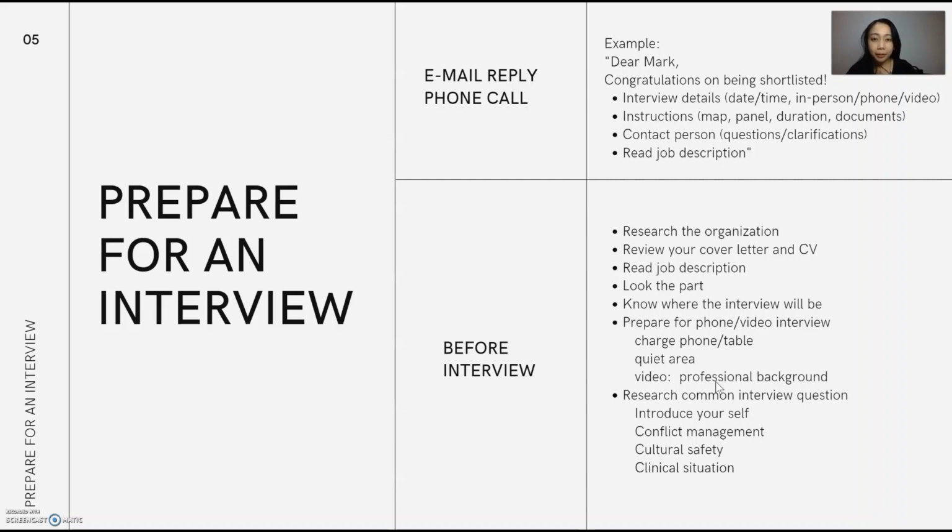So, marami naman itong available online, but yung in my experience, usually automatic yun kasama yung introduce yourself, tapos meron about strengths and your weaknesses, conflict management, yung magbibigay ka ng example how you manage conflict sa work, cultural safety, including yung Treaty of Waitangi, at saka may mga ibang employers they ask about clinical situation, what you will do in certain situations, or you can give out examples relating to that topic. Okay, so but I will not expand on that na kasi nga ang haba-haba na ng video na ito.